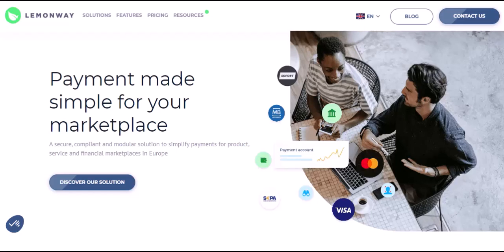Why is it tempting? As online businesses, we're all constantly looking for ways to optimize costs and maximize profits. Transaction fees can add up quickly, especially for businesses with high sales volume. The lemonway trick, on the surface, seems like a golden opportunity to slash those fees and keep more money in your pocket. The risks and repercussions.